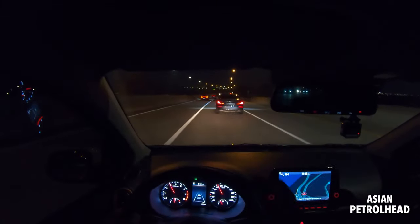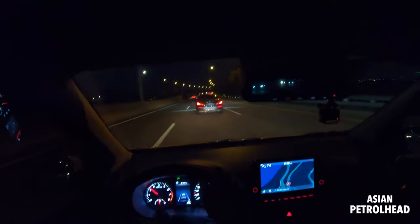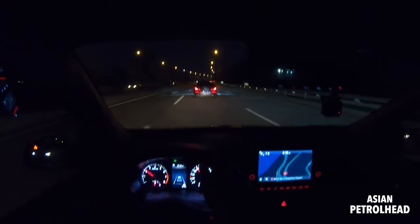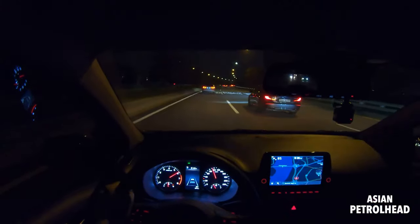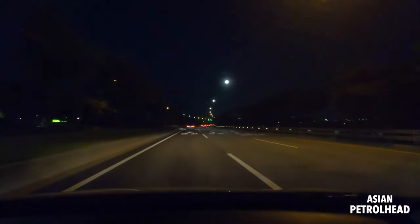Actually, there isn't much to show you because it's a 4-speed automatic, you know. It can only go third, second, and that's it. Third and fourth. But it's actually doing its job very nicely, pulling the car very quietly, just doing its job.